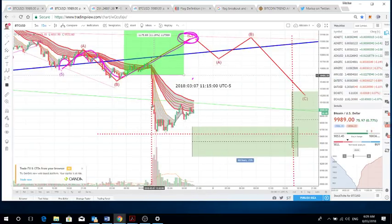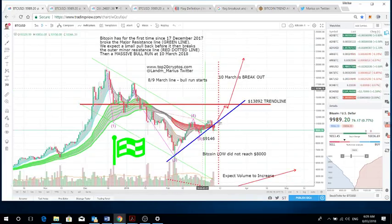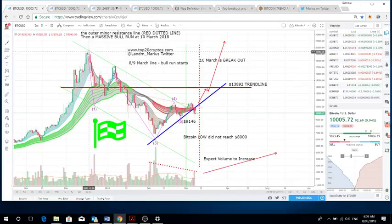11:15, there we go. Binance hack, market breaks down. Now, why you don't need to worry is the fact that we have created this enormous bull flag right here at the end. The market is getting squeezed. There's no way for it to go up.